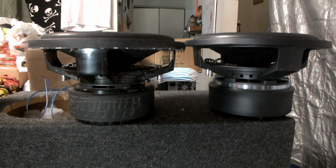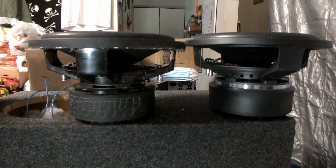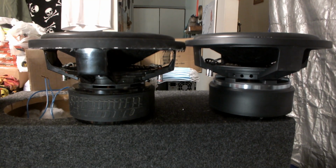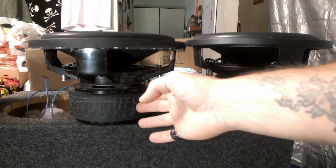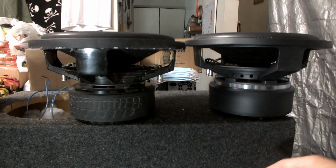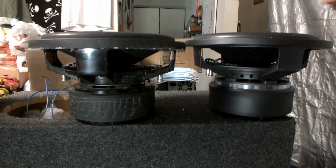Alrighty guys, so welcome back. So these are the two subs I really wanted to get together. I'll pull the LCS out in a minute just to go side by side again. But this is the Sundown, obviously. Here you can see it says Sundown Audio right on it. This is the Audio Legion S25.